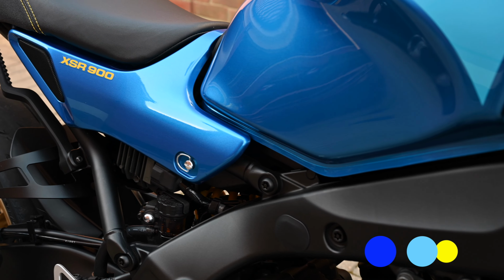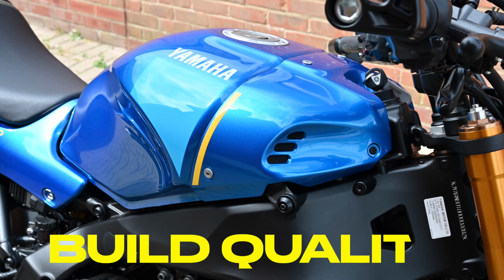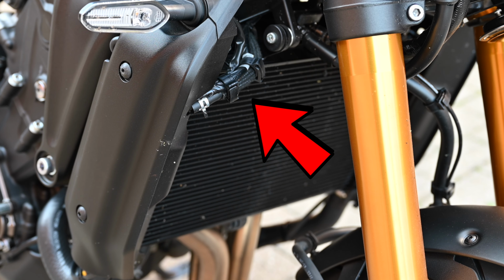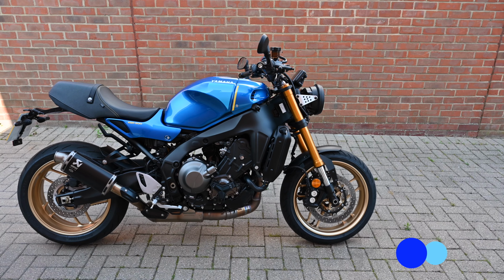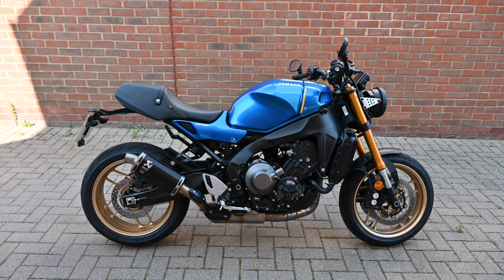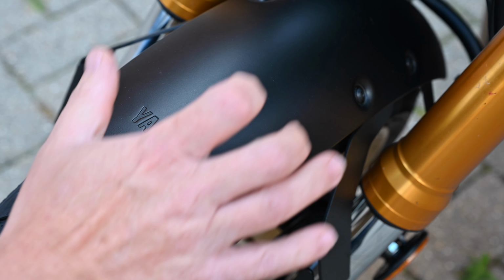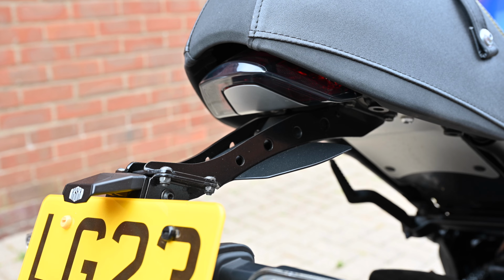The finish of the bike is good too, from the gold spin forged wheels to the beautifully shaped and sculpted tank. It's all very nicely done. There are a few places where it's let down, but overall it's a well presented motorcycle. This one, however, is not completely stock and it's been treated to the Yamaha Racer Pack. This includes the full Akrapovic exhaust system, aluminium front mudguard, adjustable levers, engine sliders and tail tidy.